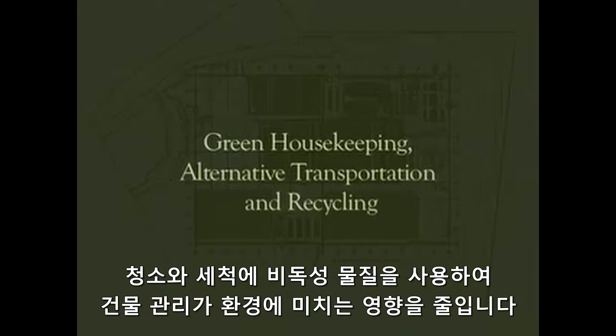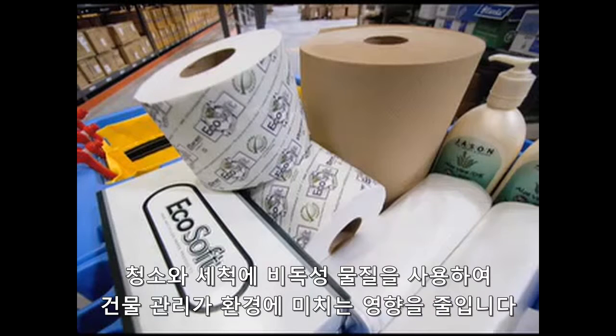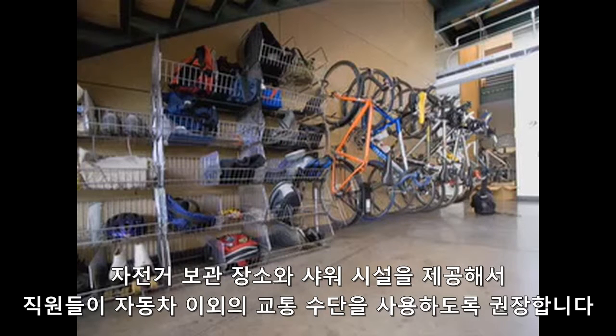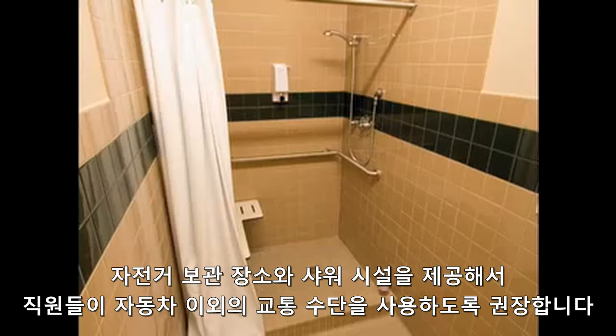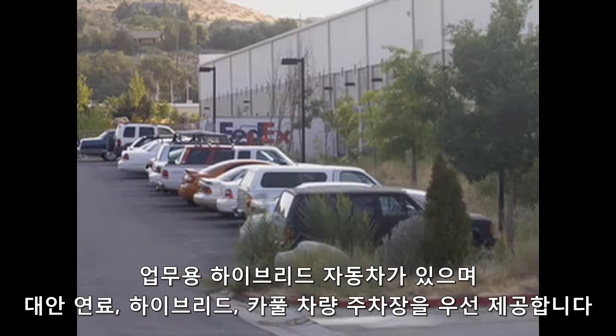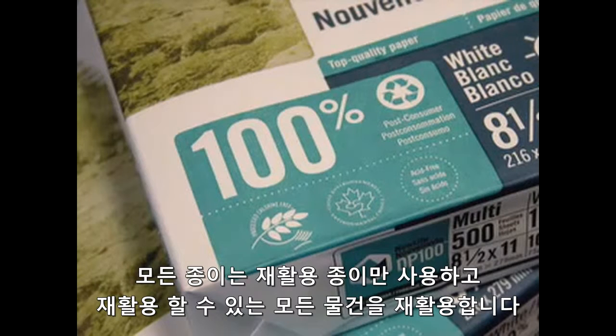We aim to reduce the impact of our day-to-day operations. We've committed to using non-toxic products for cleaning and maintaining the building. We encourage employees to use alternative transportation by offering secure bicycle storage and shower, changing, and locker facilities. We have a hybrid car available for business use, and we offer preferred parking for alternative fuel vehicles, hybrids, and carpoolers. All paper products we use have recycled content.